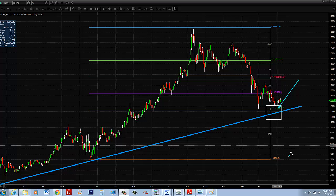Now, to define the techniques themselves and really the way that I looked at it, I first published a paper, and this paper was called The New Technical Triad. In essence, there are reprints available. You can email me at Gary at the Gold Forecast. We'll send you a link to that.